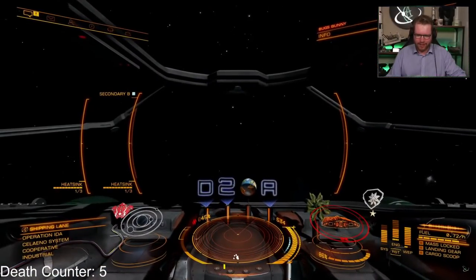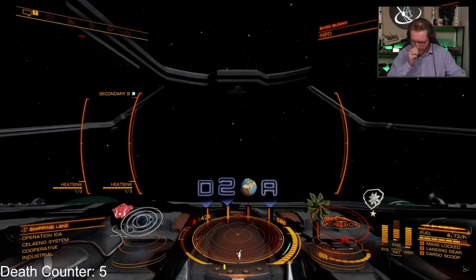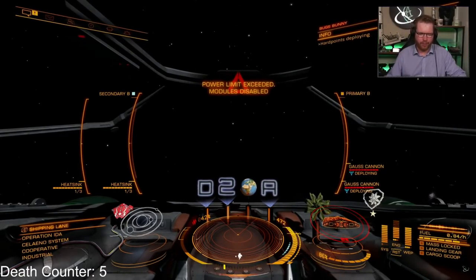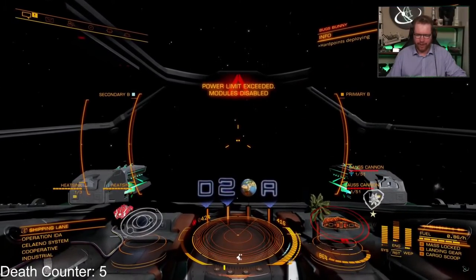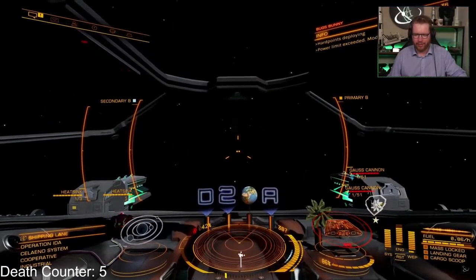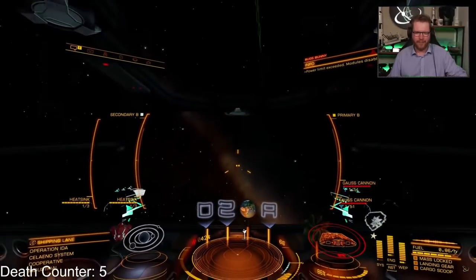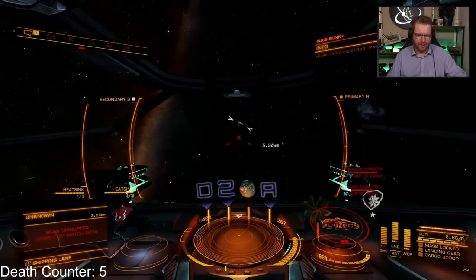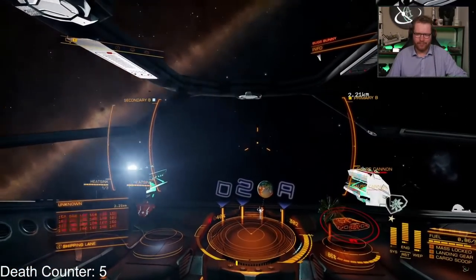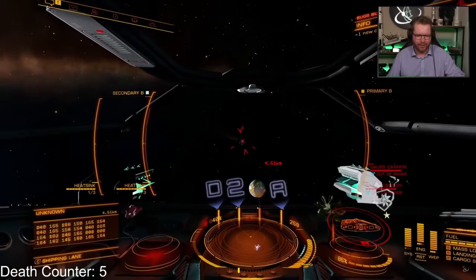Let's go back here, let's pay attention to our pips. Let's fill up that system capacitor. Now, before we go in, I'm also gonna deploy my weapons, check that thrusters are still working, wait for my engine capacitor to fill up, and then we can slow down. Flip it around and try not to mess it up. There's the swarm. Where's the Thargoid? There's the Thargoid.